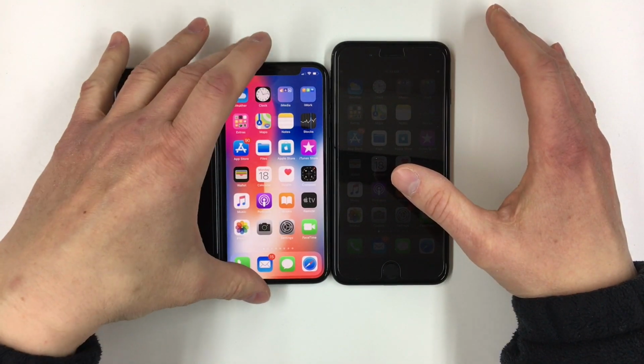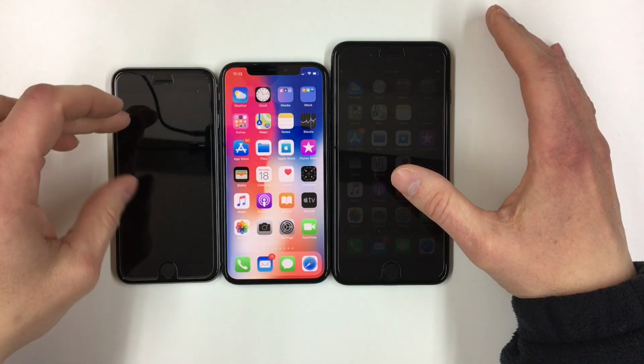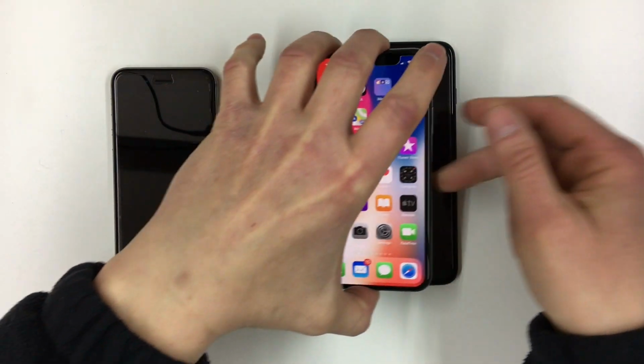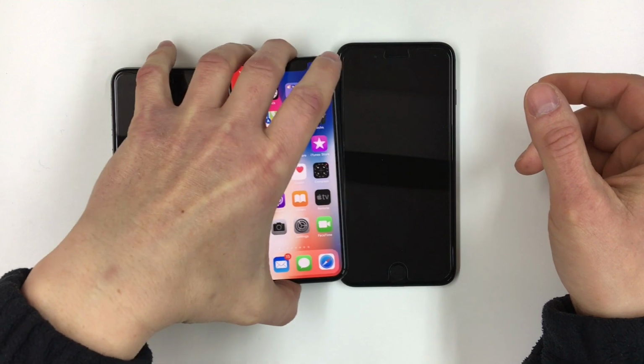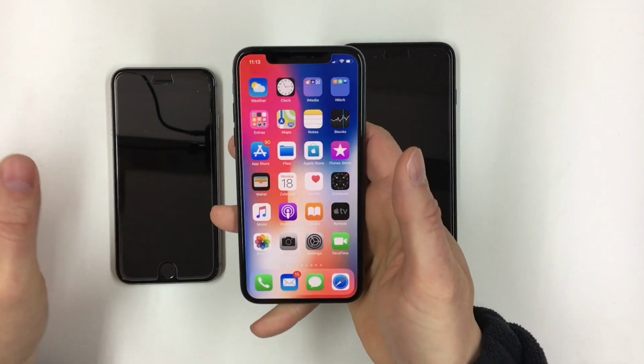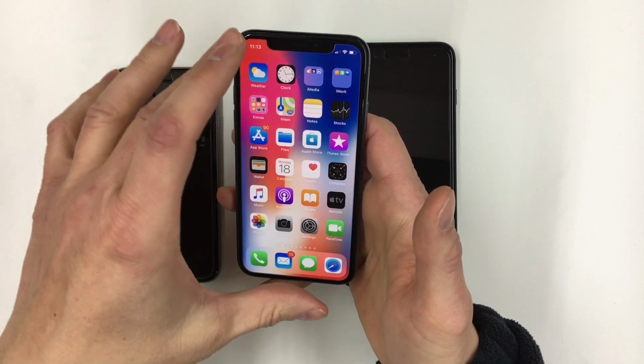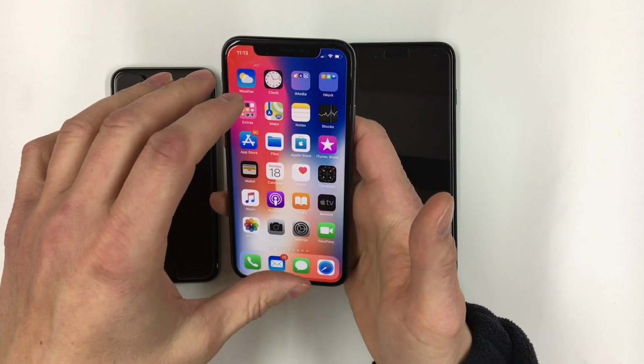And the iPhone X is just slightly taller and slightly wider than the iPhone 6S. But you can see it's still significantly smaller than the iPhone 7 Plus. So I'm getting many of the advantages of the plus size iPhone in a much smaller package. I'm getting a high resolution display, a big display. In fact, the resolution on this display is higher.